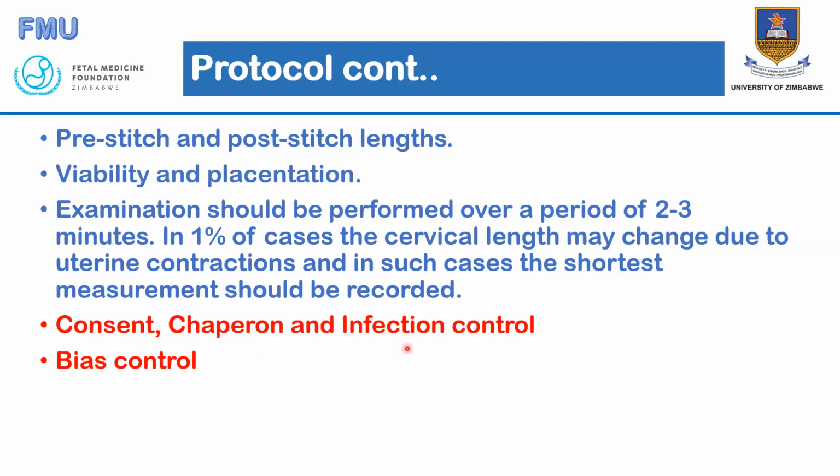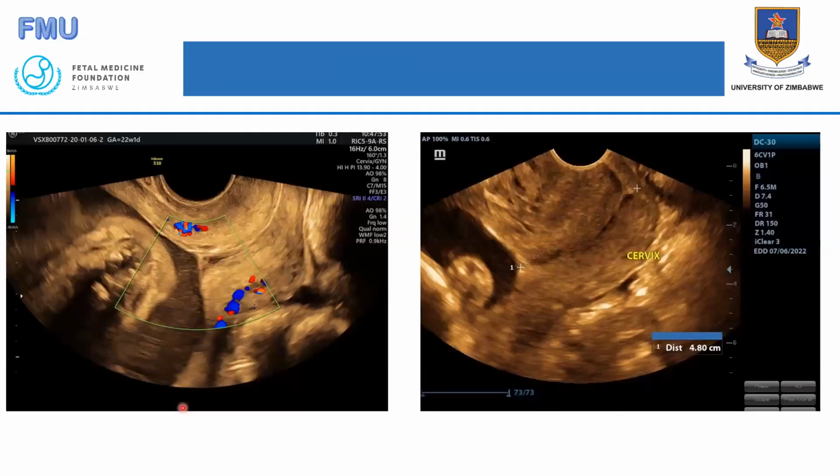So from my knowledge, we haven't had any instances of infection reported following this practice from patients from our clinic. Then for bias control, before they do their measurement, they are blinded to the previous length of the cervix. So if you are told of a certain measurement that was recorded in the previous scan, it also tends to give you a bit of bias. So it's always recommended to first scan, give your measurement, then later on check the previous measurement that was obtained. These are just images showing normal cervixes.